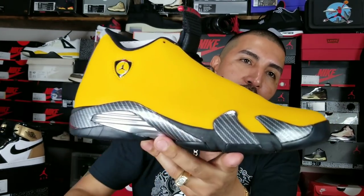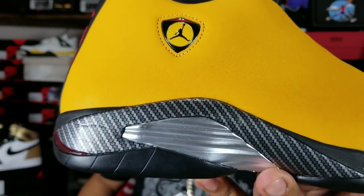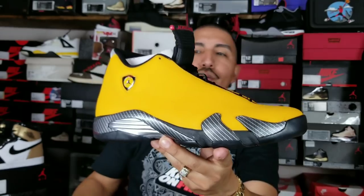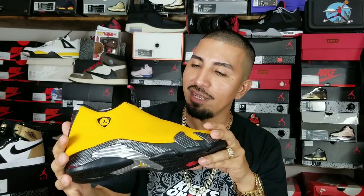Y'all can see the carbon fiber look material. It isn't real carbon fiber, of course. And it does get a little crinkly, as you can see right there when you do wear it. But still overall a dope shoe in my opinion. It did grow on me. At first I was gonna pass on it. But comment down below, let me know if y'all went after this shoe or if y'all slept on it.